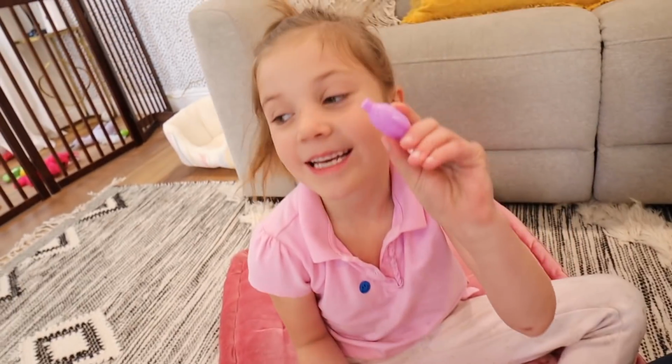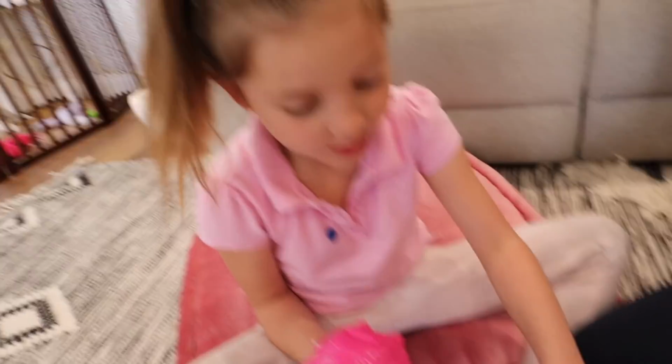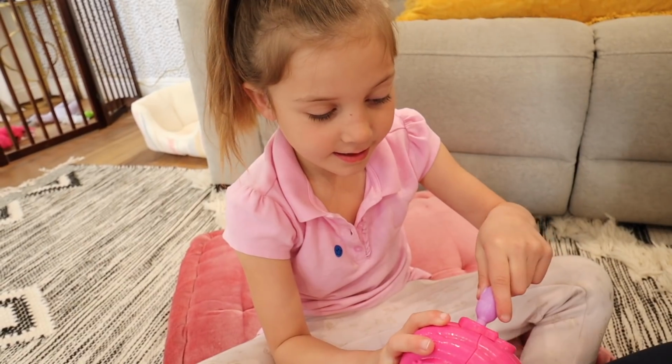Okay, Stella, we got the water. Now let's see what's inside of your mermaid baby. This is a key. I'm gonna fill it with water to open it, I think. It's a key to open it?